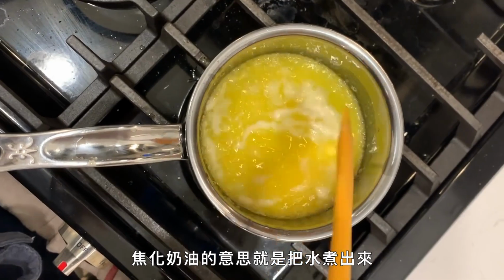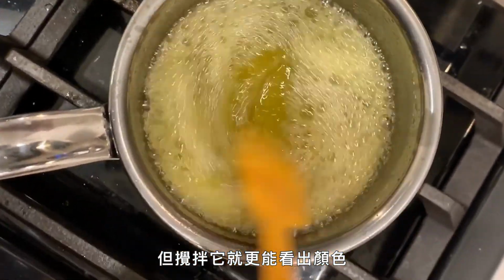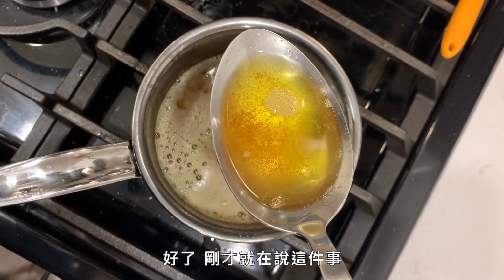Browning the butter simply refers to the fact that you're cooking out the water, but by stirring it, you can get a little bit of a better read on the color. All right, that's what we're talking about.